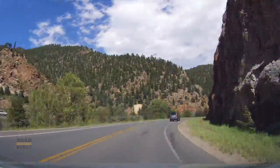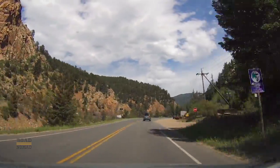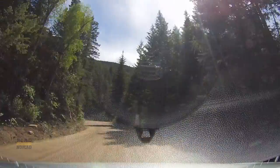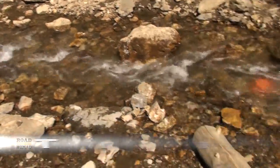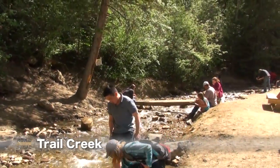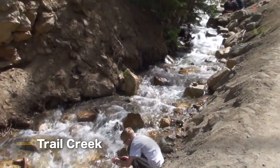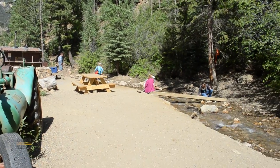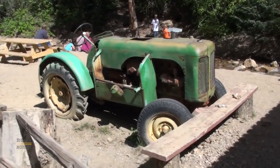Next, we are going to visit the Phoenix Mine. The way to the mine is through this dirt road. They have an area along this creek where visitors can try their luck at gold panning, a time-honored tradition, while they wait or after the tour. And they have some of these artifacts from the good old mining days.